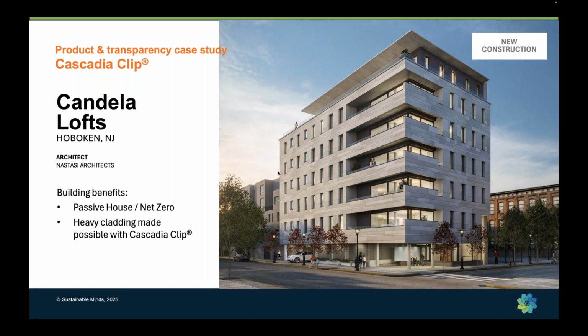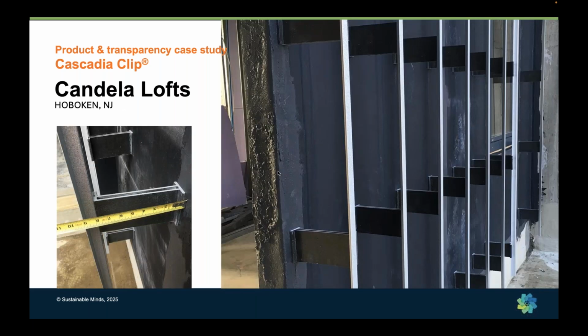And last project example here, don't want to forget about our Cascadia clip, the cladding support. So this is a Passive certified building in New Jersey, where behind that cladding you see there, Cascadia clips supporting it. And this, due to the low energy footprint, this building has very thick exterior insulation, which needs to have the cladding supported by something, and that's the Cascadia clip. And it has a very heavy cladding on this building, which is made possible by the Cascadia clips. You can see it there.